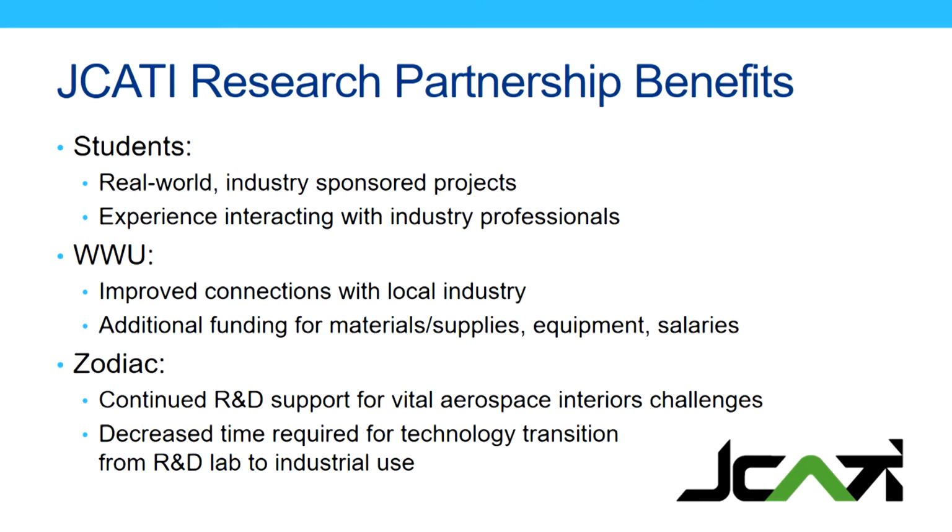And for Zodiac, this program has allowed us to do research in a lot of areas that we wouldn't have been able to otherwise. And like I was saying before, it's really decreased the amount of time that it takes us to solve these problems. So 3 months without Ducati's funding would have been multiple years, because we wouldn't have had the prepreg treater or that equipment that we were using to analyze the material.